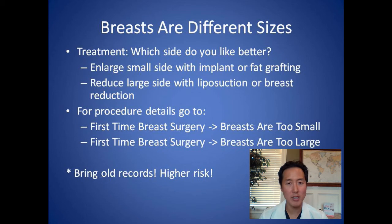So, depending on what you're interested in, I encourage you, go to one of these two sections. Okay, so if you want to enlarge one side, then go to the section of this pre-consultation video series titled First Time Breast Surgery, Breasts Are Too Small. And I will explain to you exactly how it works to put an implant in the breast or to perform fat grafting to it. If, however, you want to make the larger side smaller, then go to the section titled First Time Breast Surgery, Breasts Are Too Large. And I'll discuss with you liposuction and breast reduction surgery in that pre-consultation video.